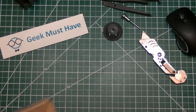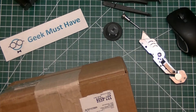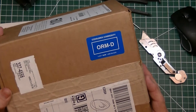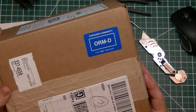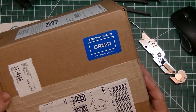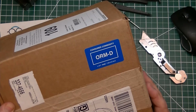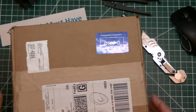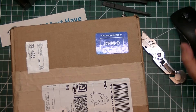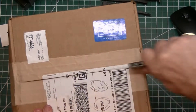And the last package in today's post bag comes from Winchester, Virginia. ORMD sticker on it. Usually that sticker indicates something dangerous. Typically ammunition or chemicals or something explosive. I have no idea what's in this package, but we're going to open it up and hope it doesn't explode.